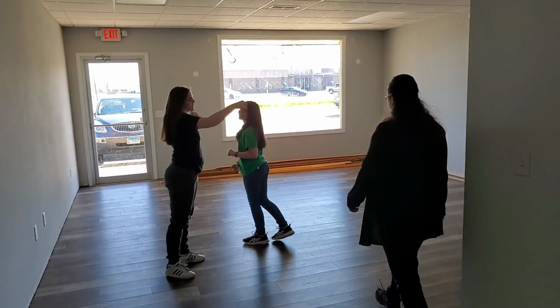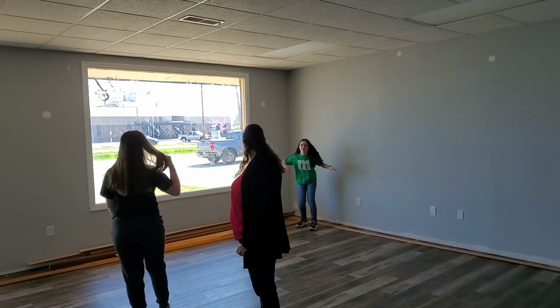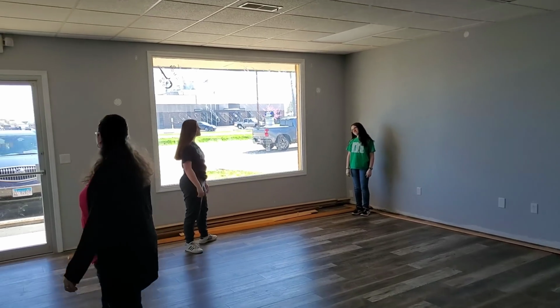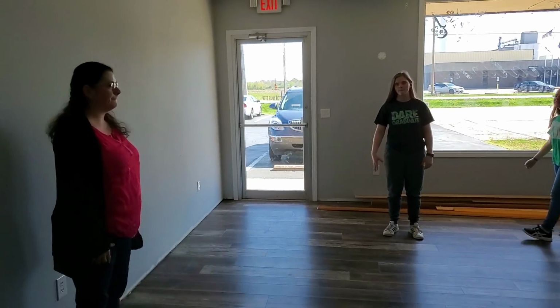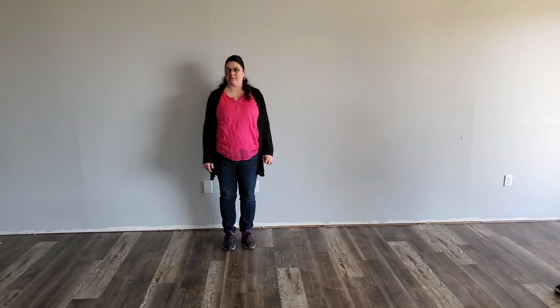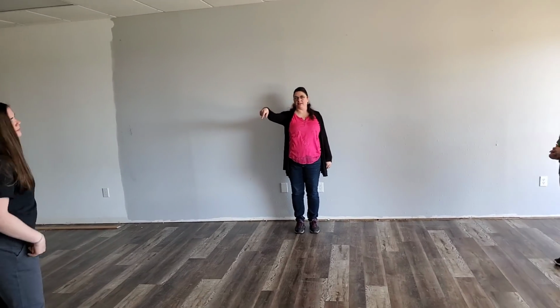I like this space. It's kind of small. The cashier place could be right here. No, you put it over there. I was going to put it here by the door. Where would the cashier spot be better? Here, because then you don't block anybody getting in, and then it's not right in front of the window.